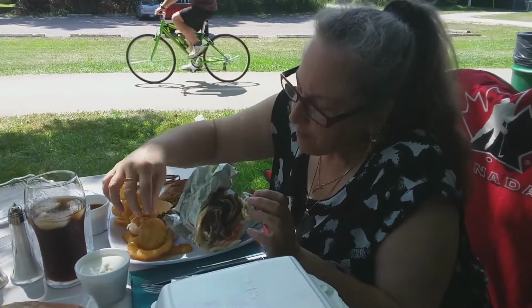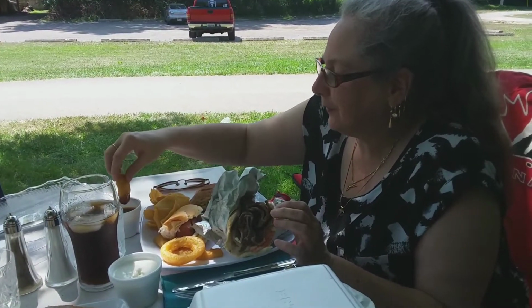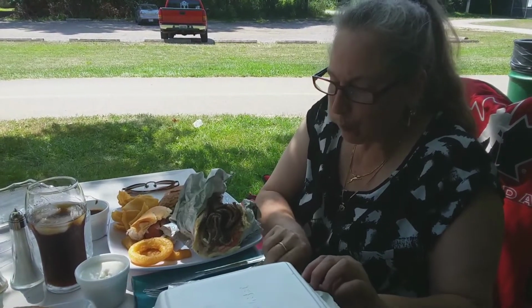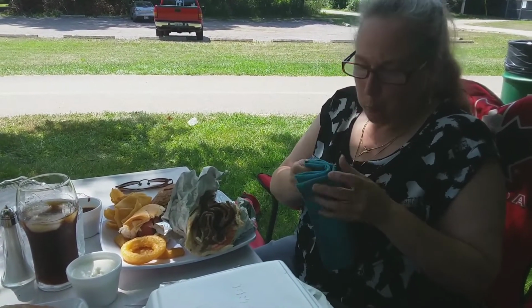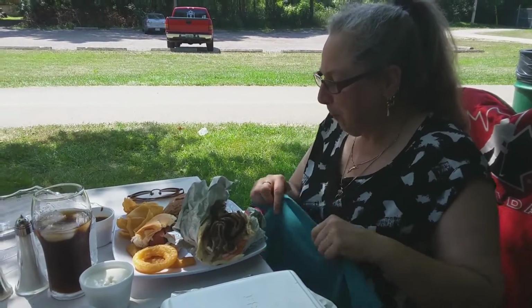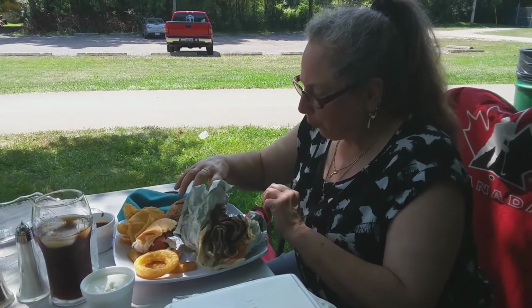Yeah, there is. Try an onion ring. It's got a little bit of barbecue sauce in there to dip the onion ring in. Now the onion rings could be a little crispier today, but I think that has a lot to do with being in that sealed container. I think it kind of traps some moisture in, so you really can't blame that on Western Meats.